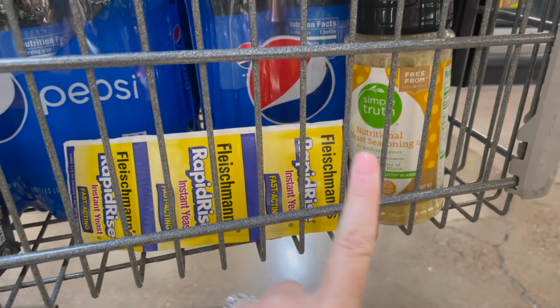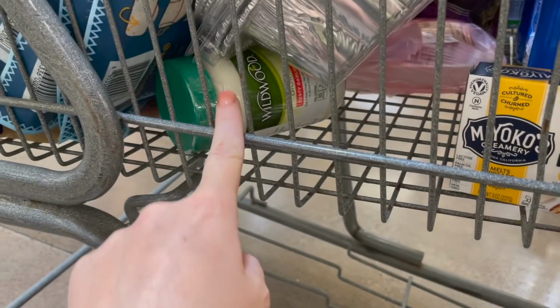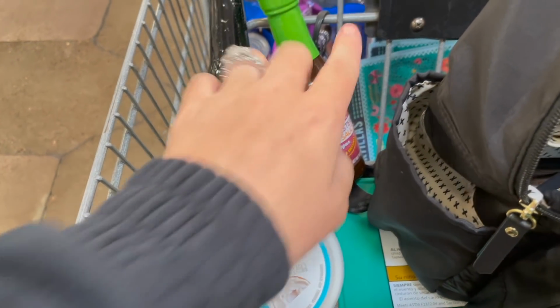Also have some nutritional yeast, some rapid rise yeast, some butter, and the Wildwood aioli. And up here we have the Kite Hill cream cheese, some coconut aminos, and some Worcestershire sauce. That was one of the highest totals that I've ever spent at Kroger. I spent $2.62, and I tell you guys what, it's those dang tortillas. Hopefully these things turn out good, and hopefully I'm like, you know what, doesn't even matter what the price is.